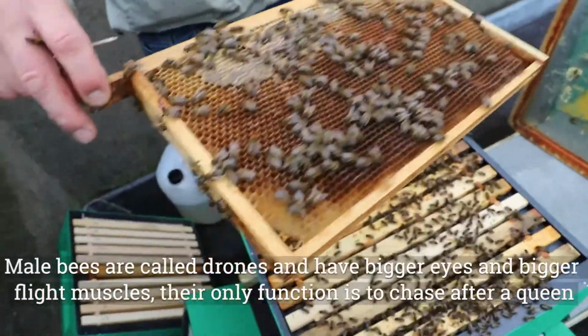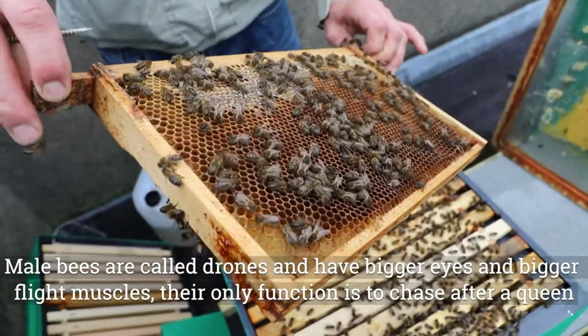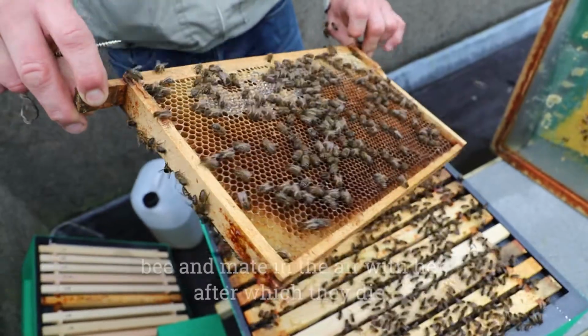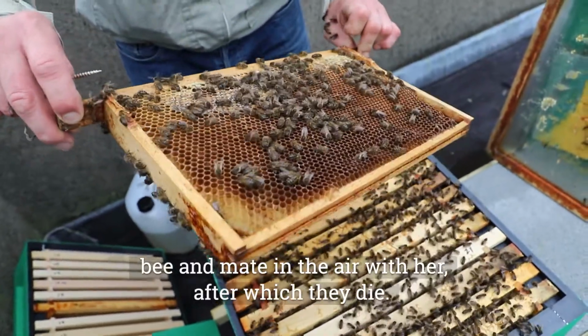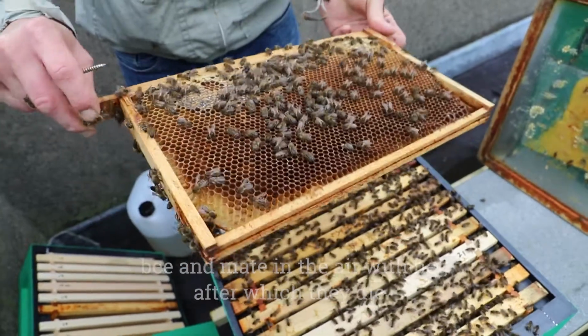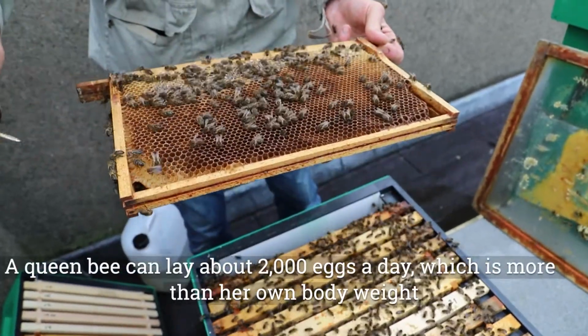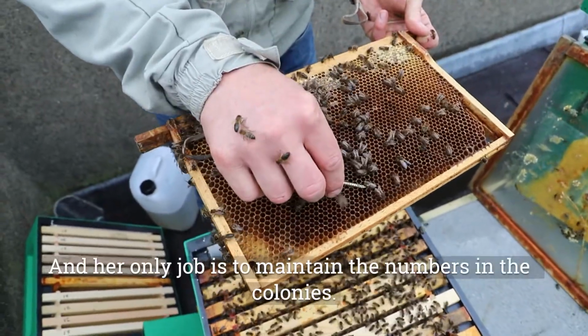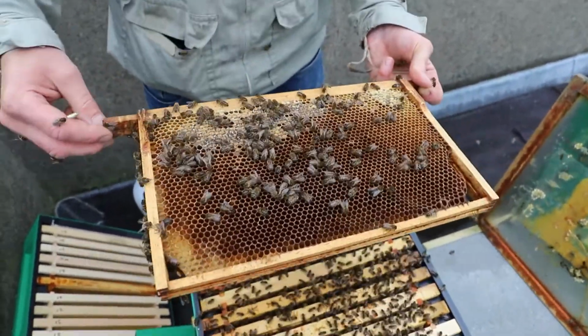Male bees are called drones and have bigger eyes and bigger flight muscles, because their only function is to chase after a queen bee and mate in the air with her, after which they die. A queen bee can lay about 2,000 eggs a day, which is more than her own body weight, and her only job is to maintain the numbers in the colony.